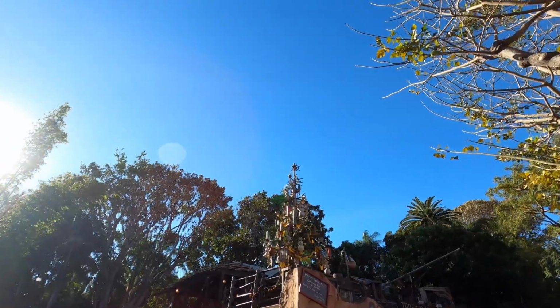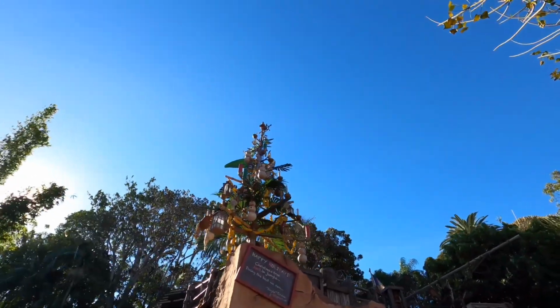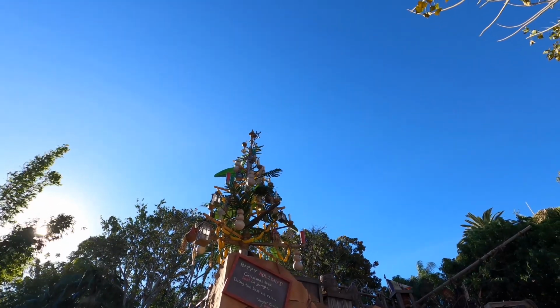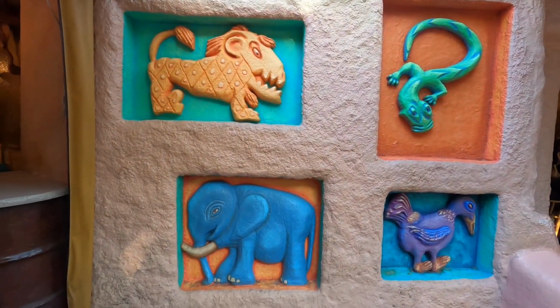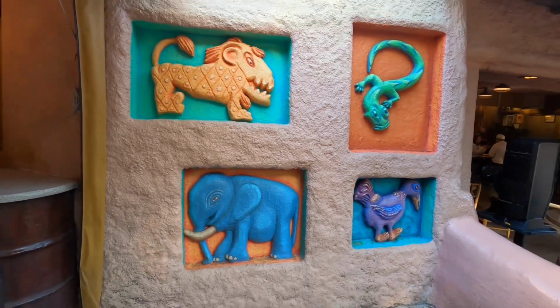Hey, they're even decorated for Christmas at the Jungle Cruise. They have a Christmas tree up there with banana garland. Oh, and fish guts. We took a pit stop. We had the smells of Bengal barbecue wafting in the air.